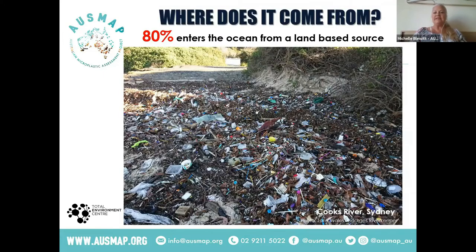So the litter that we see, it comes from us. 80% of it comes down our waterways, comes down our stormwater drains, and lands in our oceans and other water bodies. This is a photograph taken in the Cooks River, in Sydney, and you can see an awful lot of debris. So 80%, as I said, comes from land-based sources. Once out there in the ocean, it often sinks and then suffocates anything else that's out there.